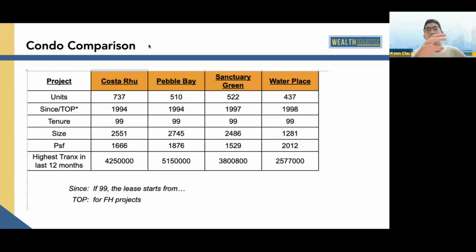Another thing for today, all the condos that we compare, I make it easy: they are more than 400 units in the project. I feel this is one good consideration, that if the project has more than 400 units, the transaction there should have more volume. And volume in a resale property is important because more transactions mean the bank is able to catch up with the bank valuation, and the next buyer will not have problems buying the property. So that is one of the considerations.